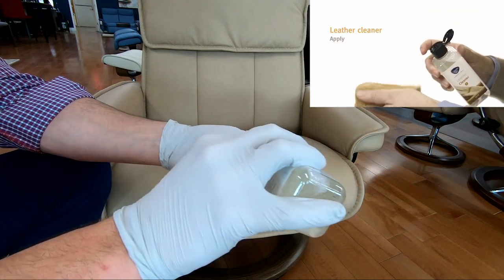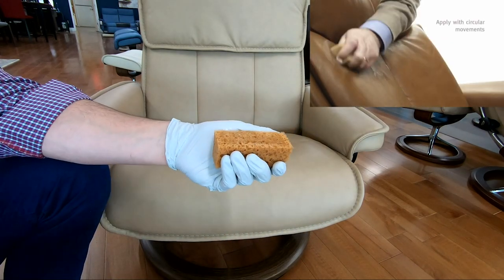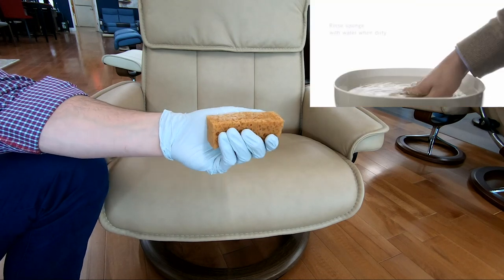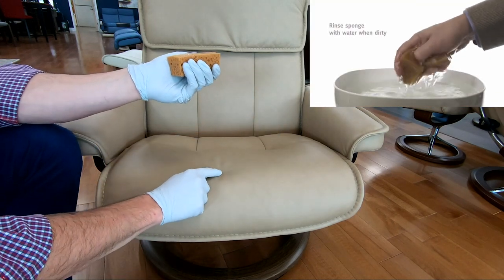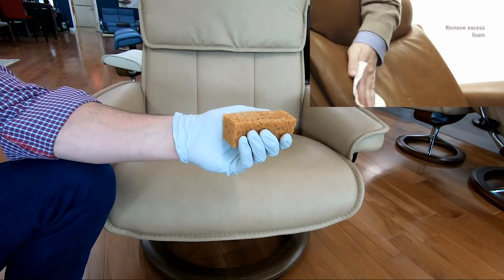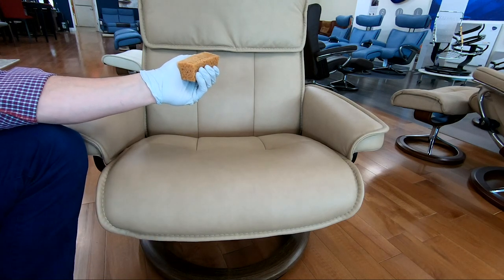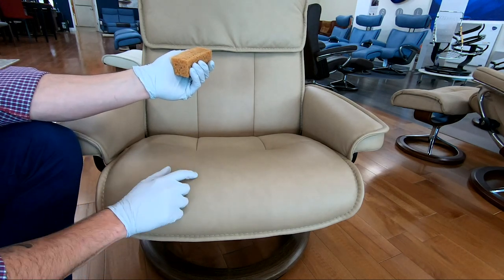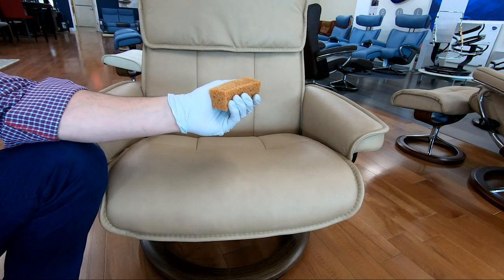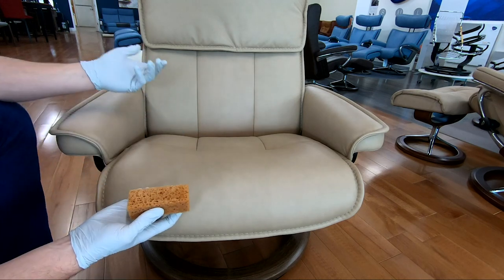Now, I always soak the sponge away from the recliner, so that way if I do drip, it doesn't drip on the recliner. The reason for that is if you leave water droplets or even cleaner droplets on your leather and you don't wipe it up, it could leave what's called a water stain, which will go away once it evaporates, but will temporarily leave a little raised area where that droplet had hit. And obviously we want to avoid that.